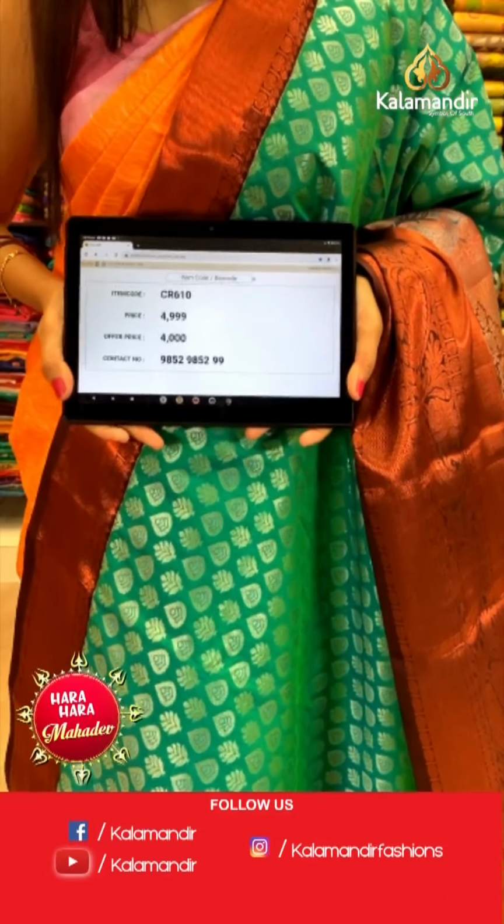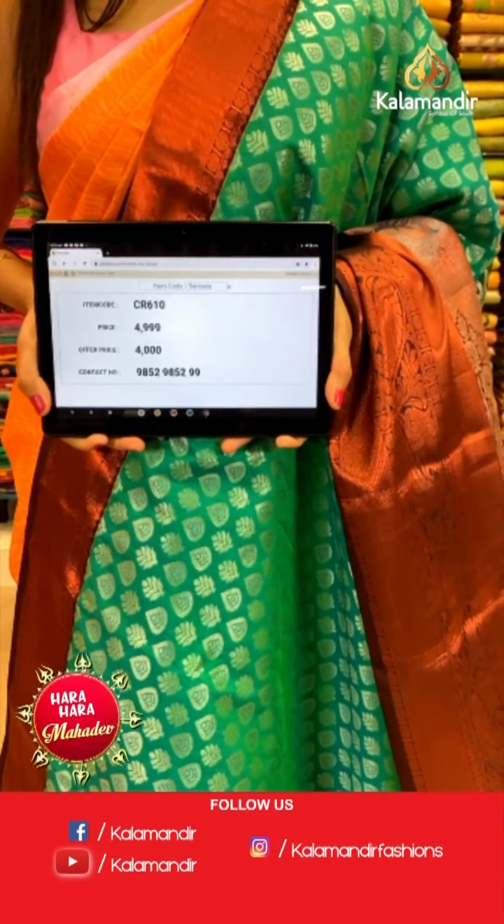Saree code CR610, actual price 4999, and the offer price 4000.